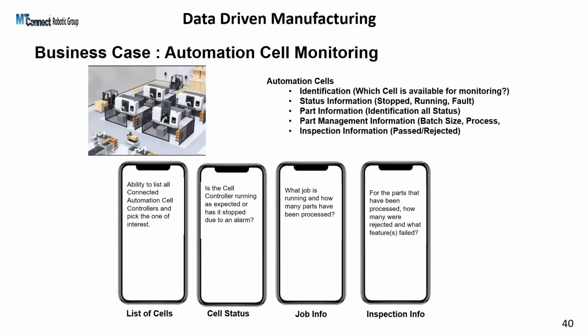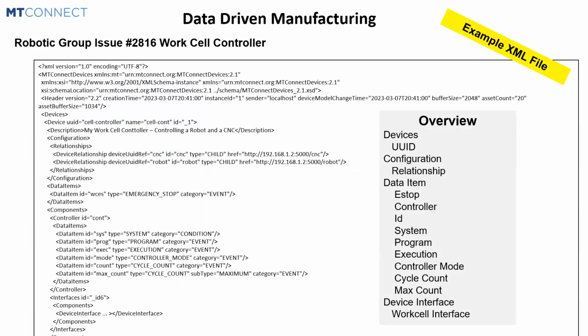So I basically had identification as a big subject, and status information is a big subject. The part information is a big subject too, because once you get past your cells running, you really want to know if your parts are good and flowing through as expected. Things like the batch size and the process inspection information. That's where the robot group expanded out to this cross-working group subject for parts and process and also metrology. That's where we're at today, getting those groups to help us with some of the definitions and examples of how we might implement this. Will created this example XML file, so this is where we're at with cell controllers, which is validating this, and it's an active subject we're working on.